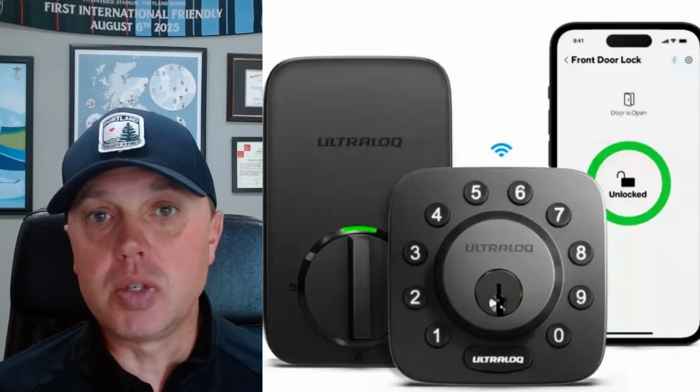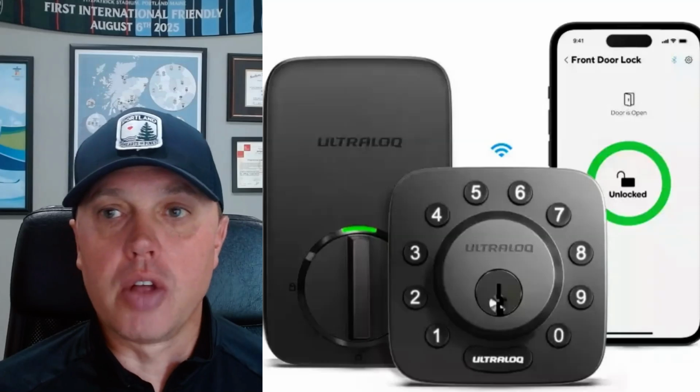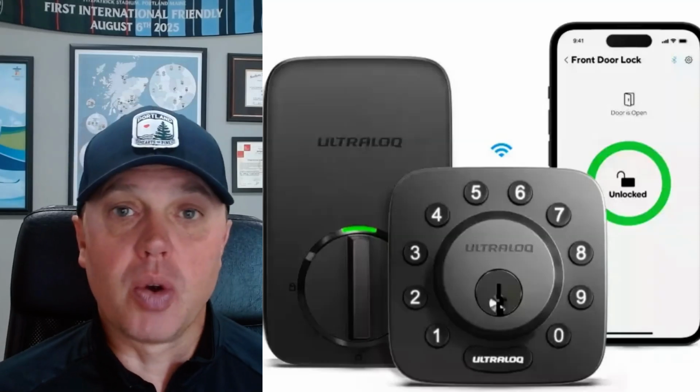Personally, I use UTech and Ultralocks at all of our properties because I like the integration. I like having them all on the one app when I sign in. There are other competitors out there, but I can strongly recommend UTech based on my experience for many years.